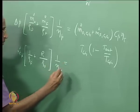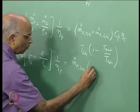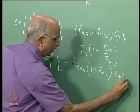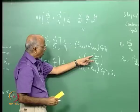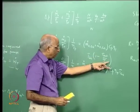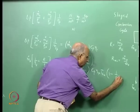is equal to, same thing I use again, I take m dot f going through your GG over here, and now I write 1 plus RGG into, I get the value of Cp eta t TGG, and now I say temperature, if I assume isentropic expansion in your turbine, T outlet by TGG or T1 by T2 is equal to the pressure ratio P2 by P1 to the power gamma minus 1 by gamma, or rather this becomes 1 minus 1 over the pressure ratio to the power gamma minus 1 by gamma.